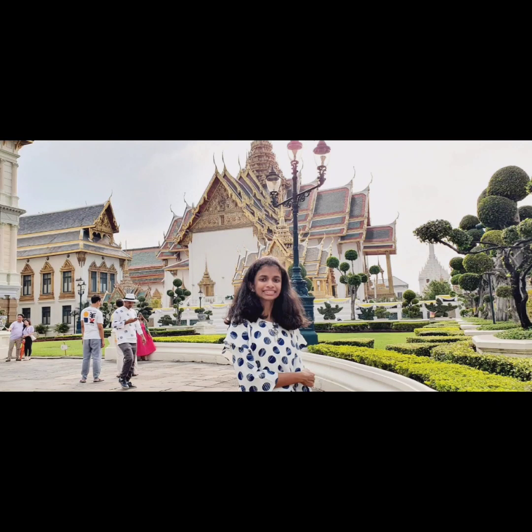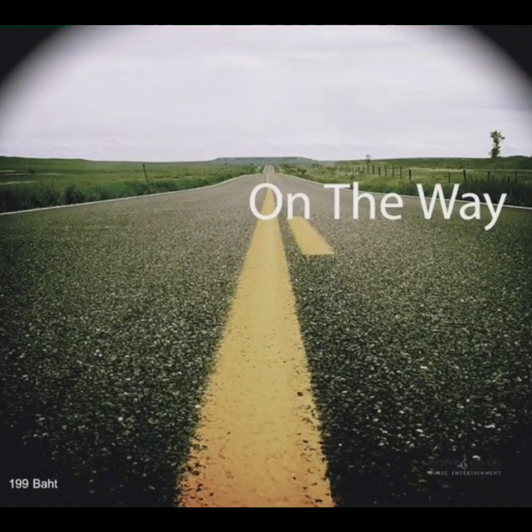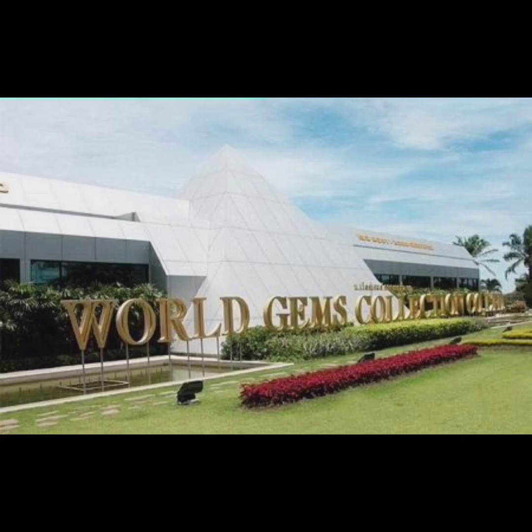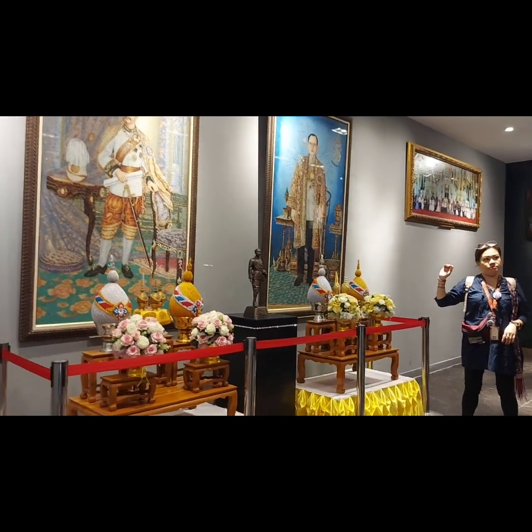So today I am going to the King's Grand Palace and the Temple of Emerald Buddha. But before that, on the way we are going to take a look at the World Gemstone Collection Gallery, one of the main attraction points in Pattaya. So here we are at the World Gemstone Collection Gallery.